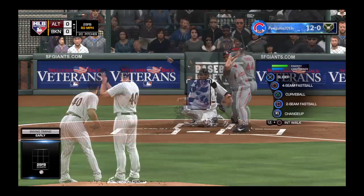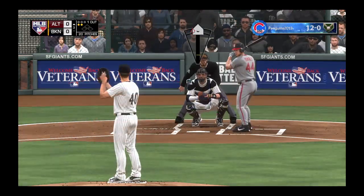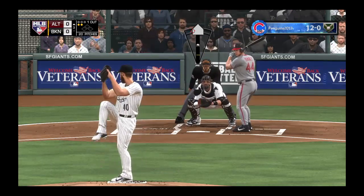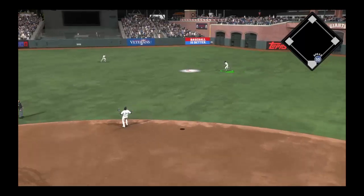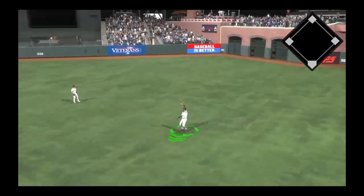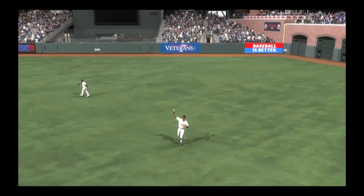And Oswalt comes up empty that time. He's behind 0-2. This one's blooped out toward right center field. Winfield over to his right, and he makes the catch for the second out.